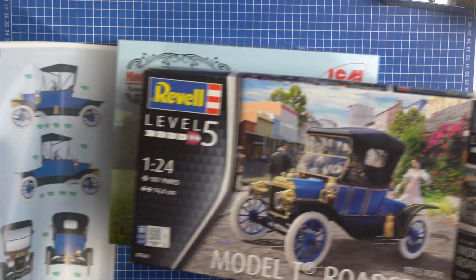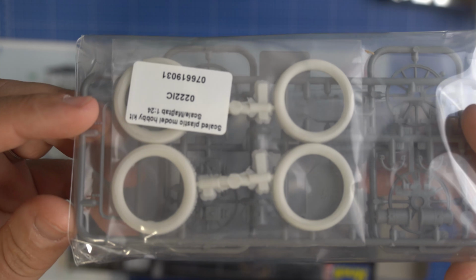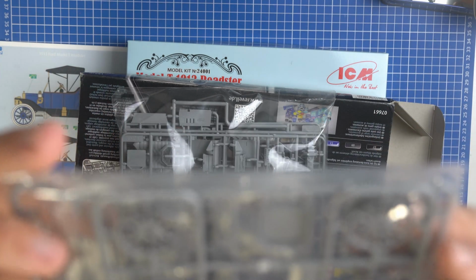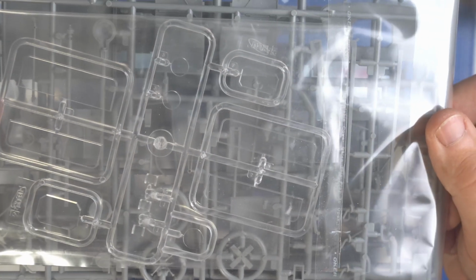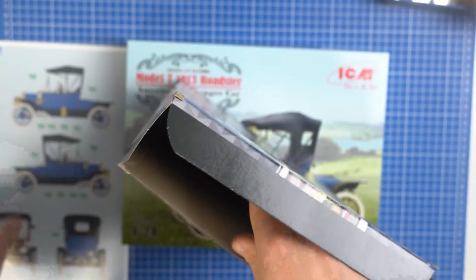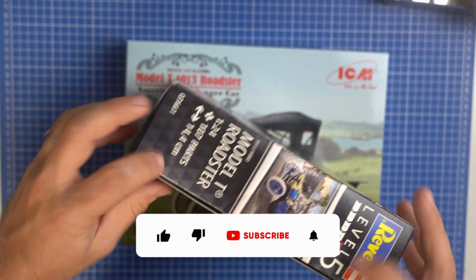Okay, and let's see about the kit itself. So it has, come on, focus, yes. It has the kit, well, not really nice edges on the tires. On the plastics, the quality is much better. And here as well, on the plastics, the actual quality is quite good. So let's just have a very quick, brief look at the ICM, which obviously is a different company, but also produced in Ukraine.